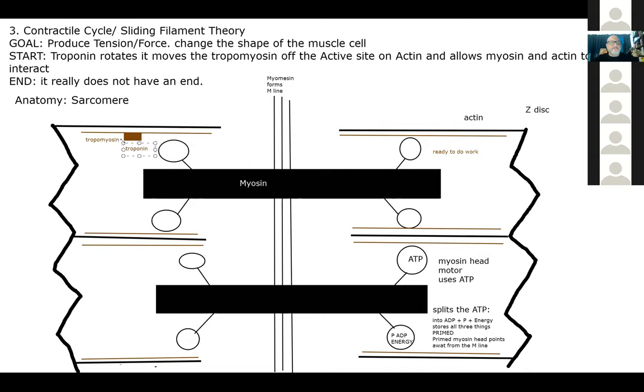Yes, Laura? So I think that's where I'm kind of getting confused. So the tropomyosin is the line and the troponin, it binds to the calcium, or? Yes, exactly. The tropomyosin is the long thread-like protein that sits on top of the actin blocking the binding site, and the troponin is the handle on it that can move it out of the way.